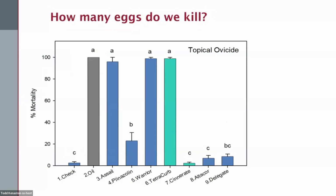We did much better as an ovicide with a lot of these materials. We have oil looking incredibly good in this particular test. Assail, Warrior, Tetracurb, another surprise. Tetracurb was a great ovicide. So those were the main ones. Everybody else had a little bit of activity, but really probably not enough to use it in the ovicide position.